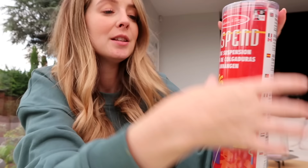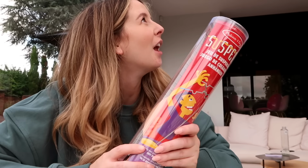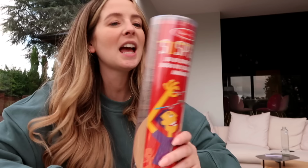Dinner has been had, it was delicious, just what I needed. And now Alfie and I are going to have a game of this. This is a new game in our household, but it is a game that we have played at Alfie's parents' house. So Amanda and Nick bought this game. Where did they see it? Did they play it somewhere? I don't know actually. It's called Suspend, and it is the hanging balance game. It's probably a little more complicated to explain and much easier for you to just watch and understand. You basically balance things, and if you knock it over, you lose.